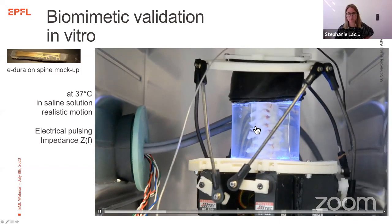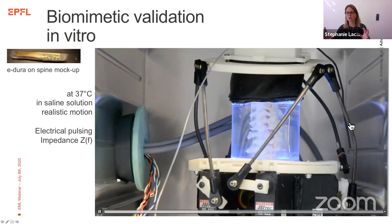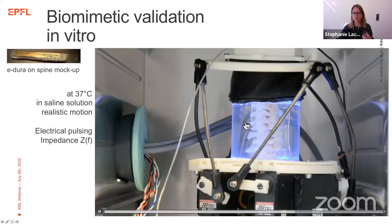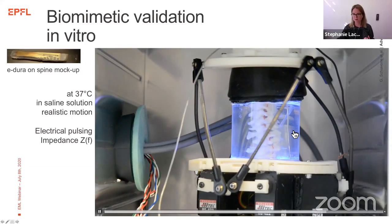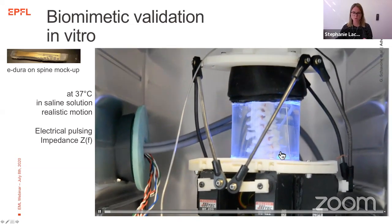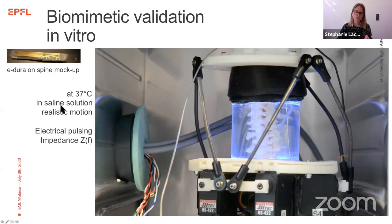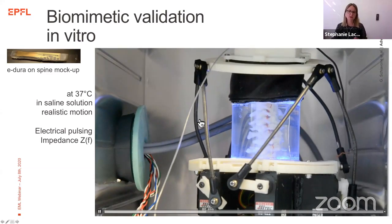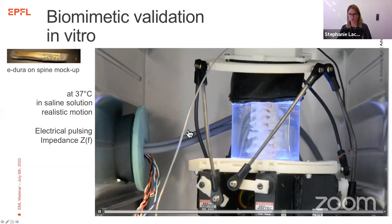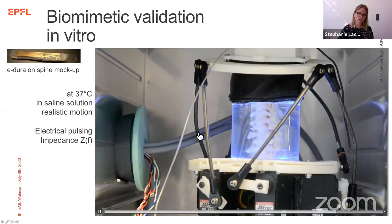So we can cycle the device over time. And here, what you don't see, this is in an incubator, so we maintain the overall structure at 37 degrees C. The blue here is just to highlight the liquid, but we have two blue LEDs at the bottom for the lighting. The solution here is a saline solution, so it's in this ionic solution so that we're as close as possible to the biology. What we're missing here is just the actual biological cells and the blood flow.